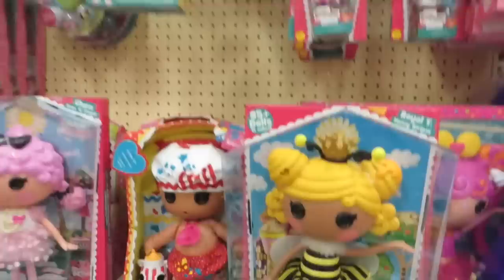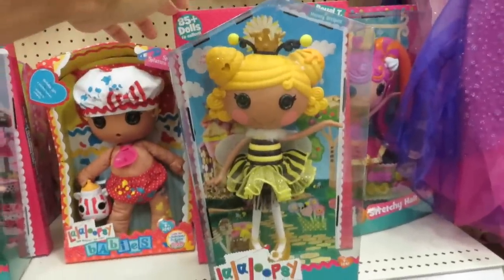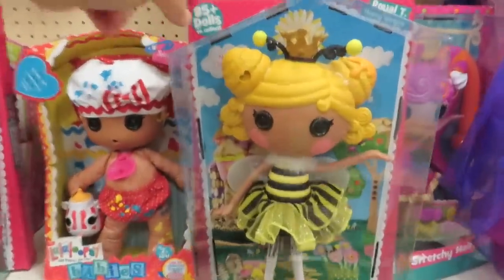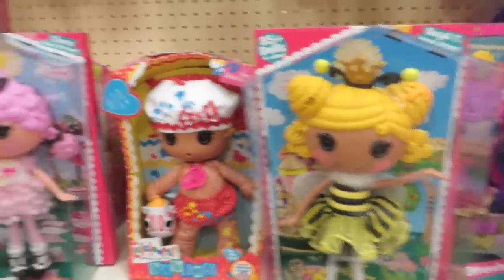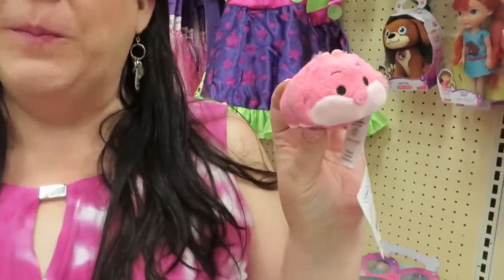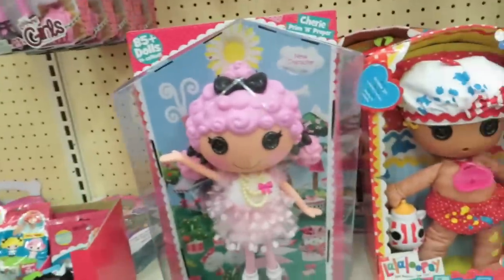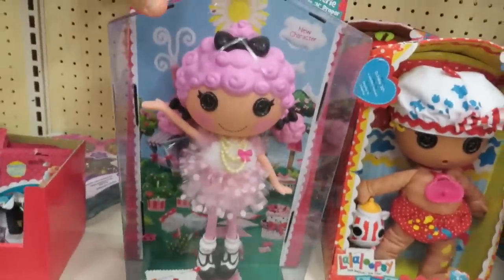All right, Lalaloopsy's here. Check her out, Royal Tea Honey Stripes. I like her. She's got little beehives as ears or hair buns. And I found my match. You sure do. Look at how pretty. A little tiny Cheshire Cat. Zoom, zoom. There's Sherry Primp and Proper. She does look very primp and proper.